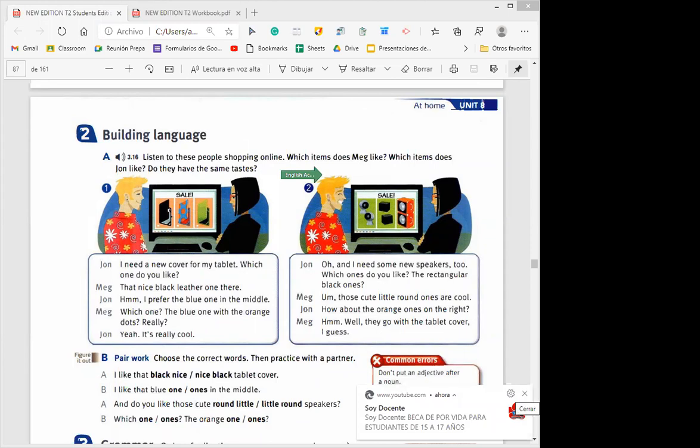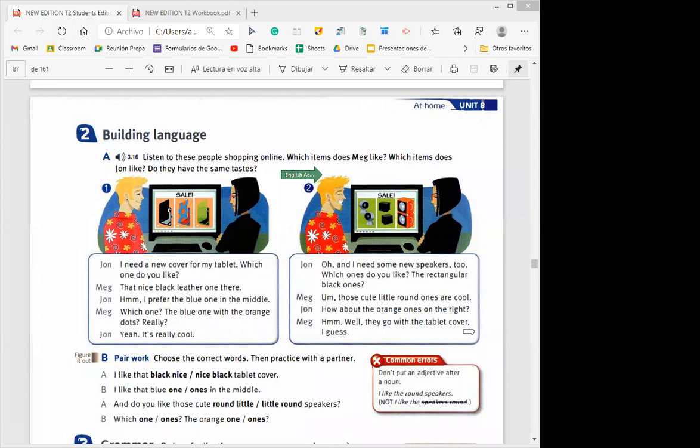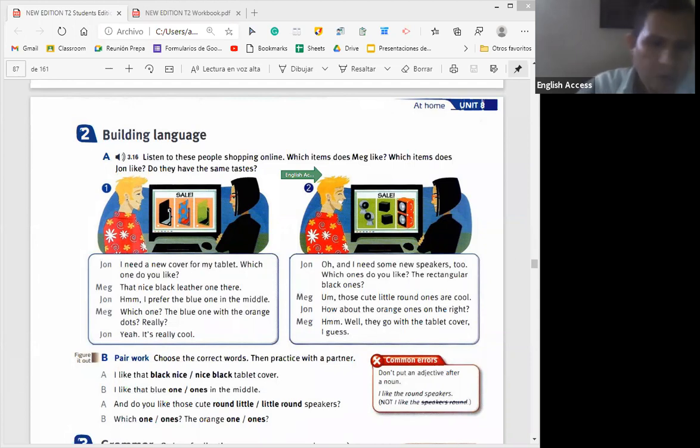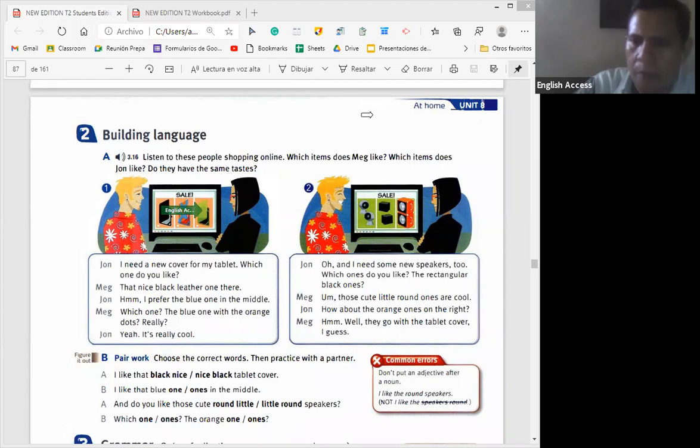Maybe they want to buy electronics. Some electronics. Okay, yes. Like, look at the pictures, right? Like some speakers. Okay. Look at this. They are covers for tablets, right? Covers for tablets, right? Okay. Yes. Okay. So, guys, do you usually shop online?